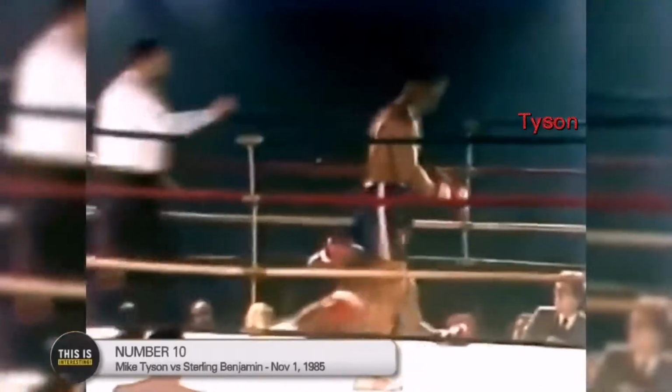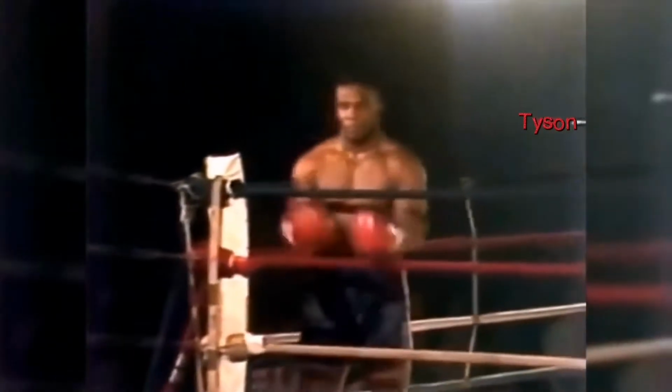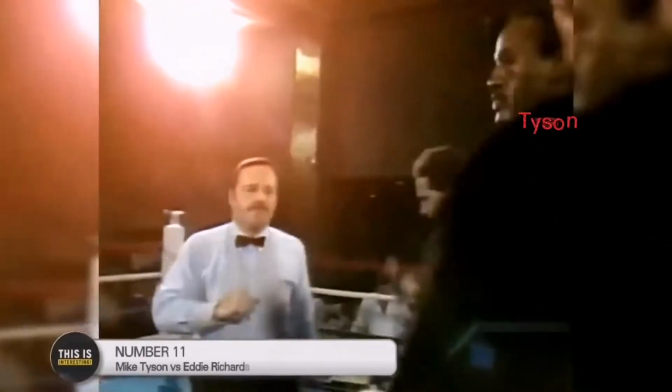Mike Tyson vs. Sterling Benjamin. 7 inside round 1. Did I say 7? Make that 8, perhaps, in kind of doubt it. There's only so much punishment anybody can take. That is the limit of Sterling Benjamin's endurance. The referee was just about to step in. Mike Tyson versus Eddie Richardson.